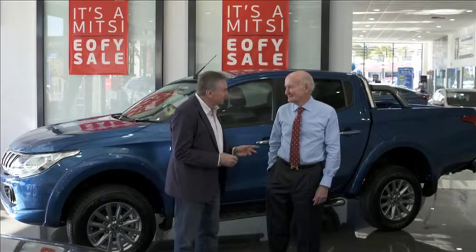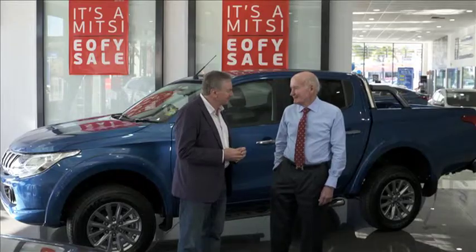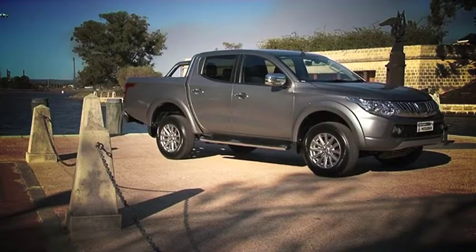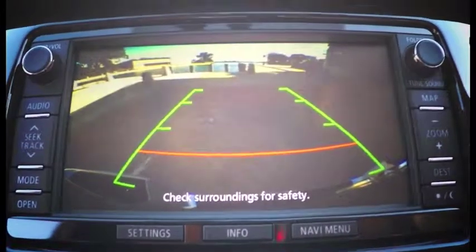Well, John, I've been driving the Exceed today, which is fantastic, but there's a little bit more to the Triton story, isn't there? The previous model was out for about 9 years. Since then, as you'd be aware, technology has improved dramatically. So this new model embodies all of that new technology, which makes it an excellent vehicle. We've got 3 fast facts for you.